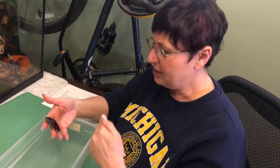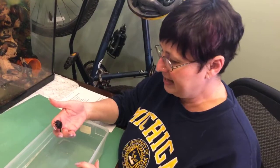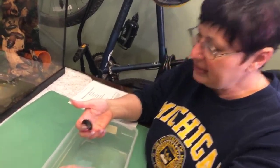If we eat a banana, they'll eat that little white layer out of the banana skin once you peel it, and then I can compost the rest of the banana skin. I have some orange in here.